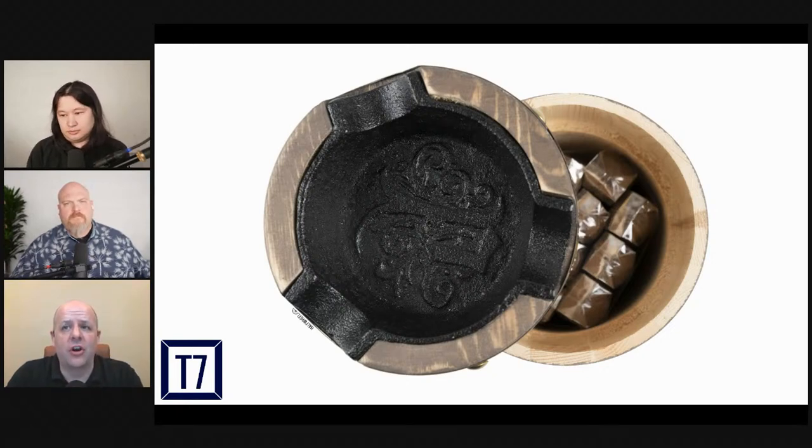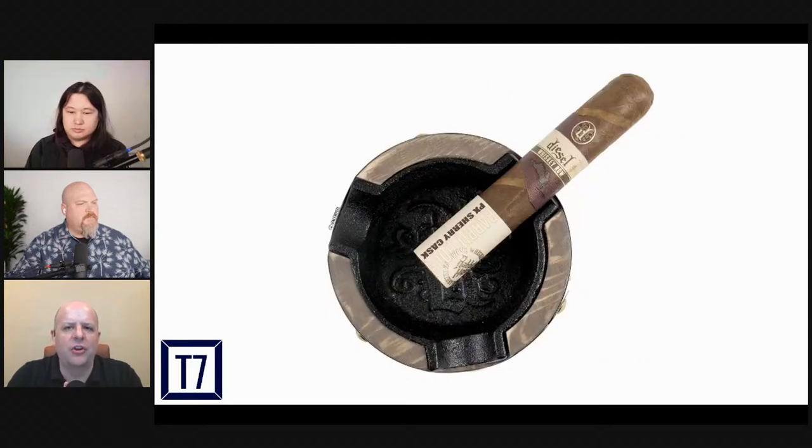Just like the Aventura of the Conqueror last year was shipped in a box that looked like a ship, and it reflected the story of the nautical adventures of its namesake. And, you know, for the Diesel brand to use a barrel to bring this release to life, I thought was a really nice touch.